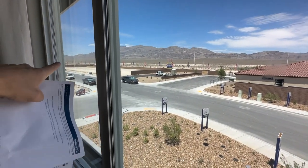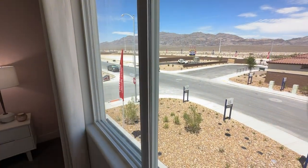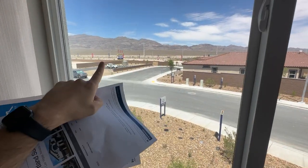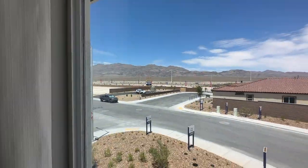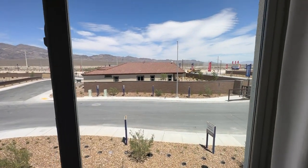They have some lots right here. The perimeter lots are gonna be single stories. The ones in the middle right here are gonna be two stories. So if you're interested in the single stories, you can check out my video about Heartland Manor, M-A-N-N-O-R. Here it is. Okay, and those are the single stories, which are these two models right here that I toured just recently.